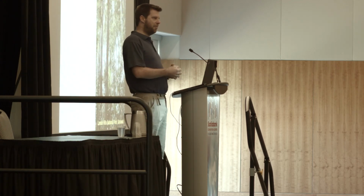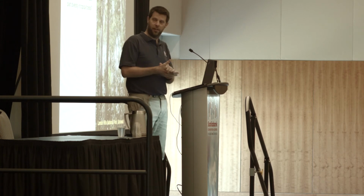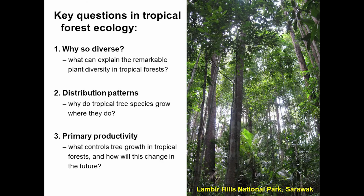And so diversity shapes many of the big questions that we're interested in at my institute. 3 of those I'm going to mention here. First, of course, why are these forests so diverse? How can we explain this remarkable plant diversity? What's creating this diversity and what's maintaining this diversity? What's allowing so many species to share this ecological space? We're very interested in patterns of distribution of tree species. Why do tropical tree species grow where they do?